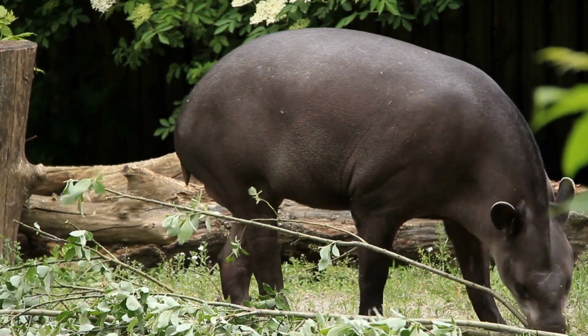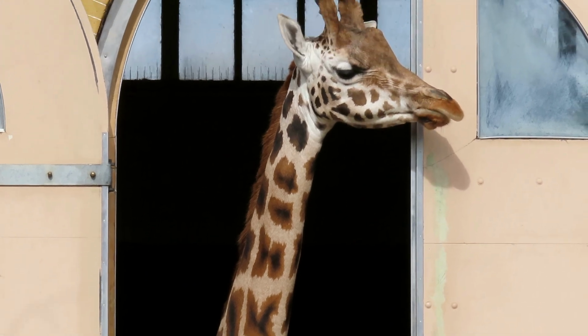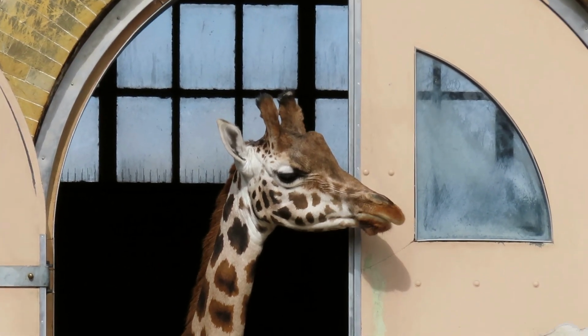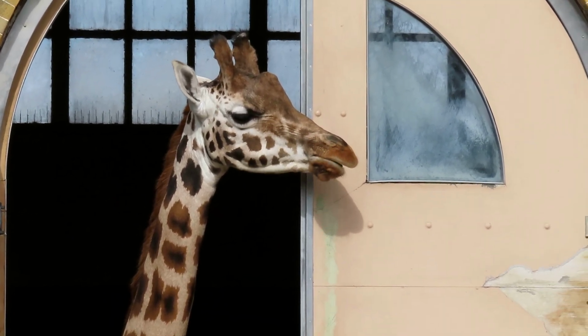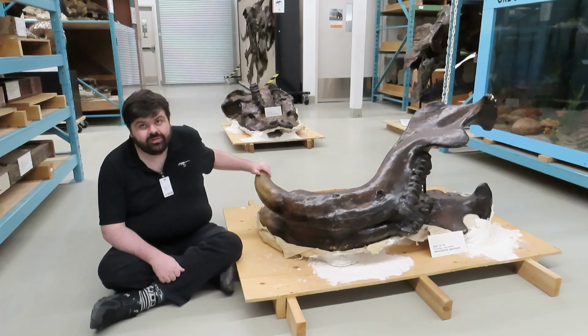animals alive today that also focus on eating tree branches, leaves, flowers, fruits, things that grow on trees. In modern-day Africa, giraffes actually have long, rubbery tongues that have very thick skin to them, which they use to do the exact same thing, pulling branches closer to their face so that they can eat them without hurting their mouths on the thorns.